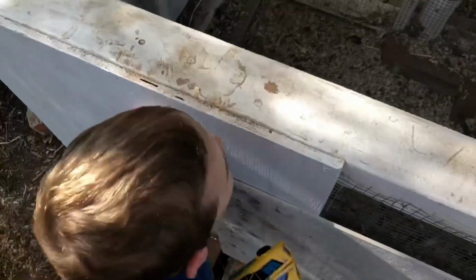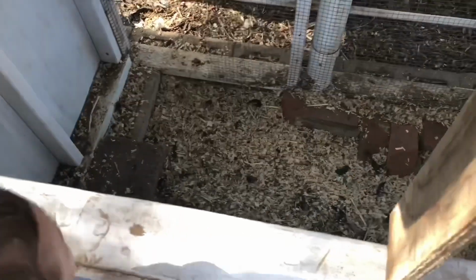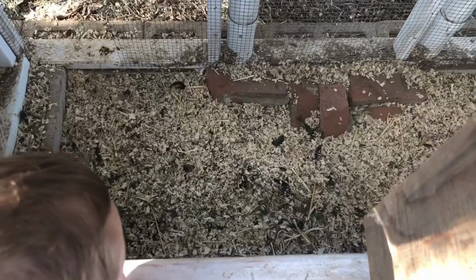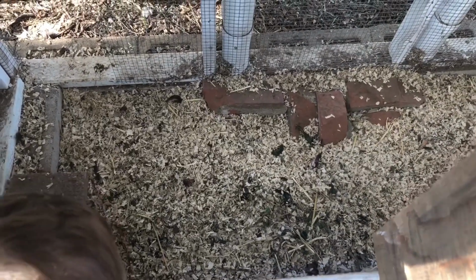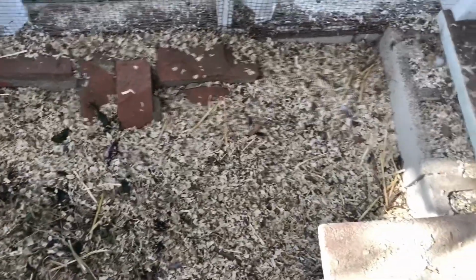There you are, Dad. There you are. Yep, here I am. You want to tell them about what's inside here? Yeah. What's inside here? Anything. Is this where the mommy hens sleep? Yeah.